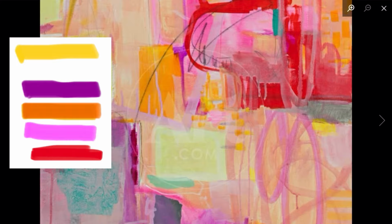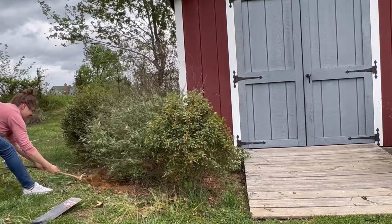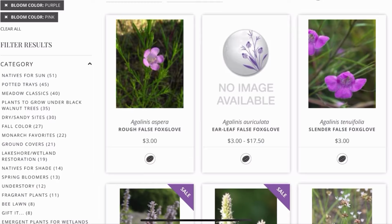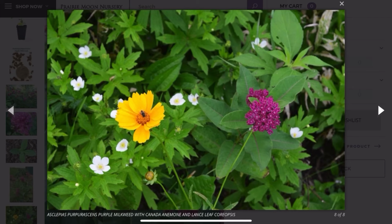I've ordered plants from Prairie Moon Nursery in the past, and the price was great and the plants were beautiful and really thrived. So I'm ordering with them again. One nice thing is that you can filter their plants based on color, which is perfect for this project. I went through each color in the palette and picked at least one plant for each. Here's what I came up with.